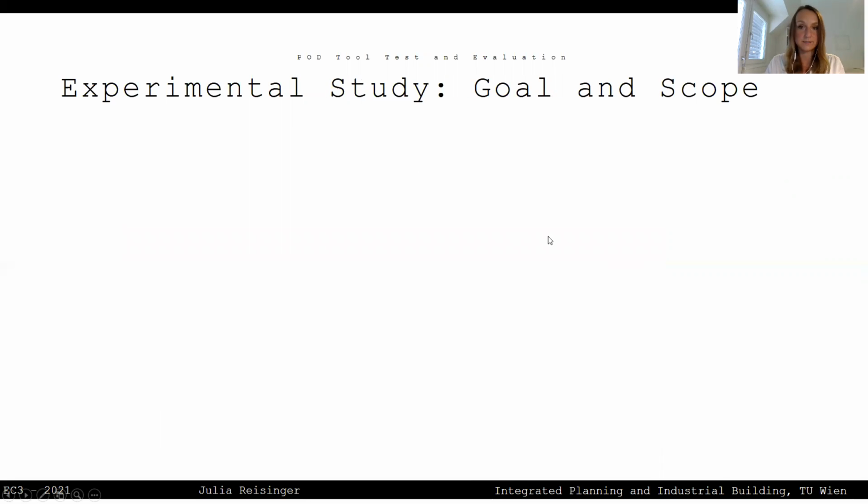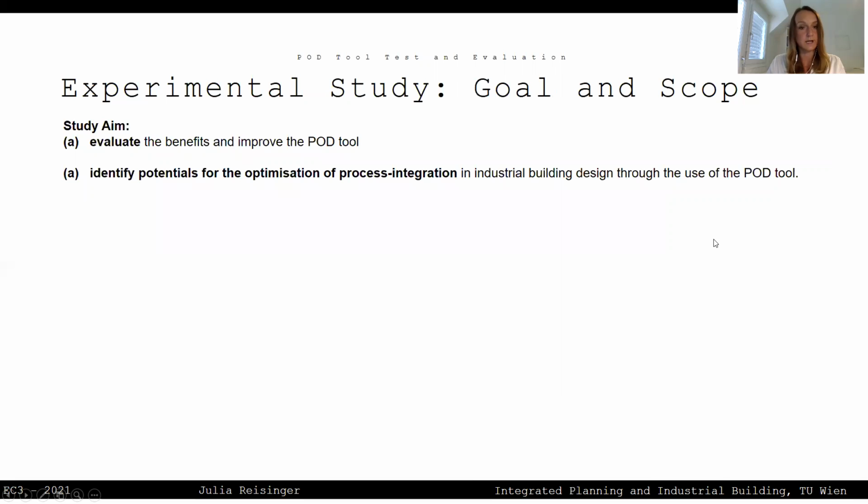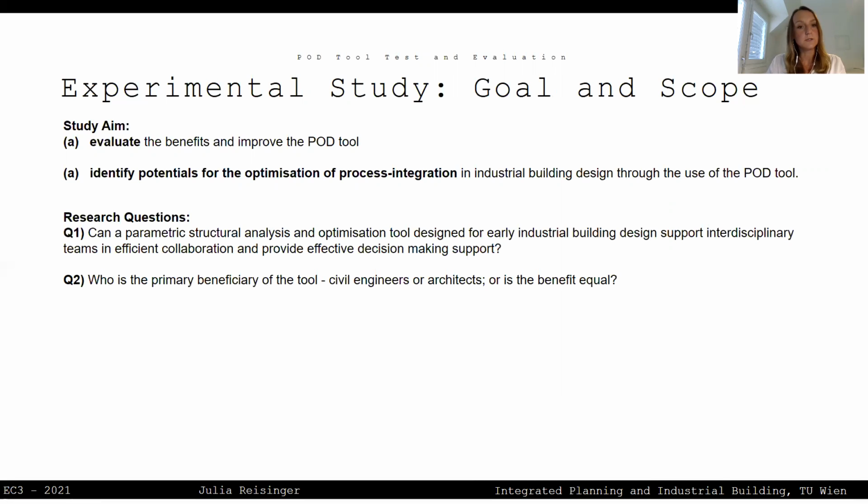So the experimental study, what is the goal and the scope? The study aim is to evaluate the benefits and improve the POD tool, to identify the potentials for the optimization of process integration of the POD tool. And the research questions we are following are: can a parametric structural analysis and optimization tool designed for early industrial building design support interdisciplinary teams in efficient collaboration and provide effective decision-making support? And who is the primary beneficiary of the tool, the civil engineers or the architects, or is the benefit equal?